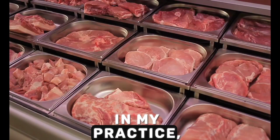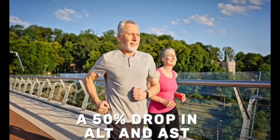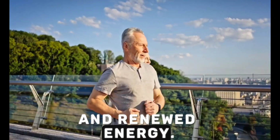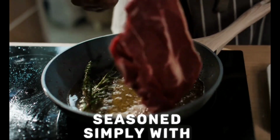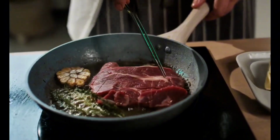In my practice, individuals who swapped processed carbs for grass-fed steaks twice weekly often see dramatic improvements: a 50% drop in ALT and AST markers, reduced abdominal girth, and renewed energy. For best results, choose well-marbled cuts, seasoned simply with sea salt and rosemary, and grill or pan-sear to medium rare to preserve moisture and nutrient density.